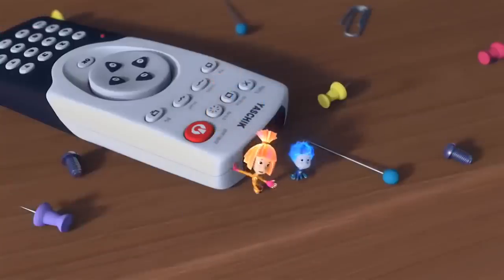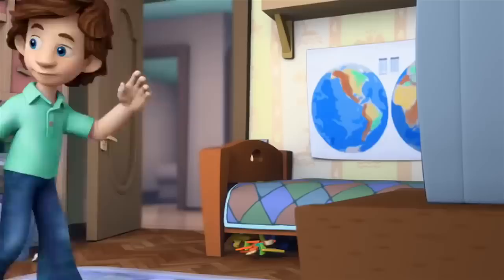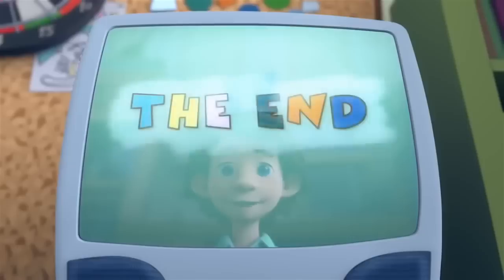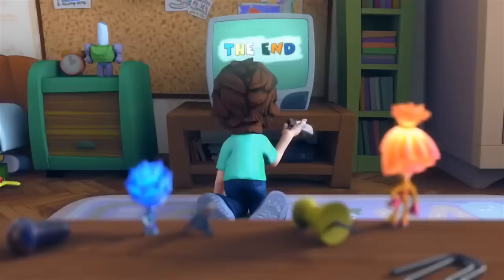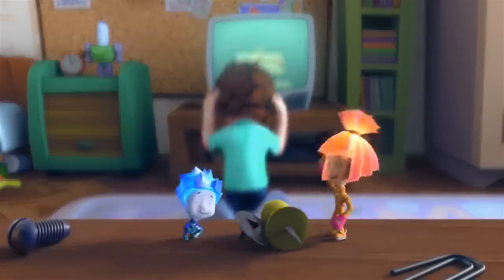By the way, if your toys weren't all stuffed under the bed, we would have found the remote without the goggles. Don't worry about it. When the cartoons are over, I'll put them away. So, you done watching? Time to clean up.